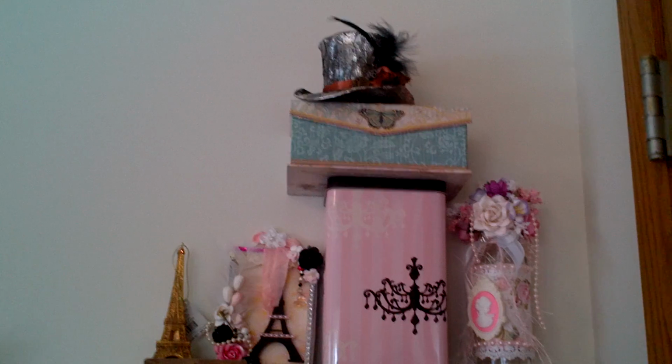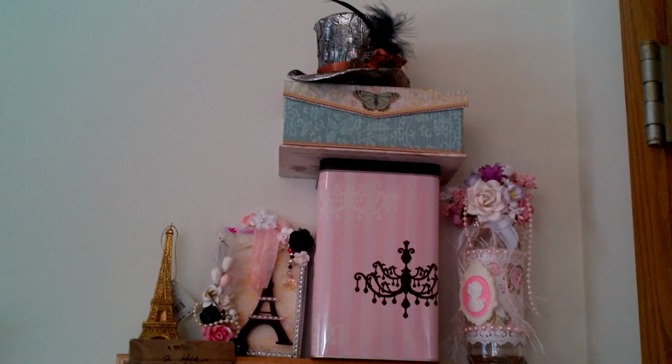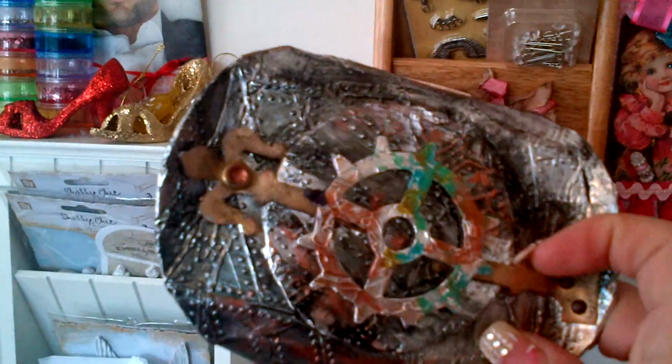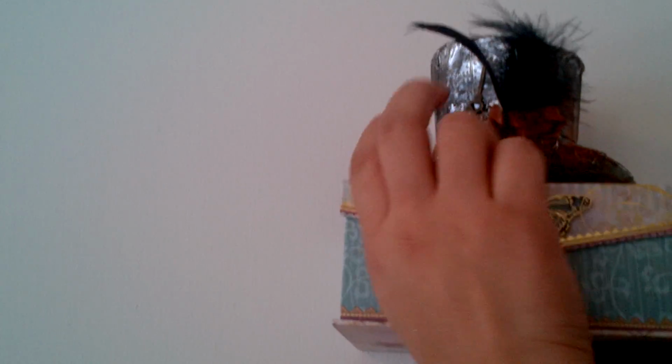I love that hat. That one's by Lisa, and she made this. Here, I'll show you guys. It's really awesome. It has a secret compartment in the bottom. See that? She had goodies in there, but I already took them out. So it goes like that. My little top hat.